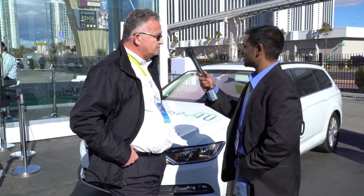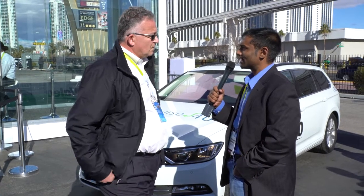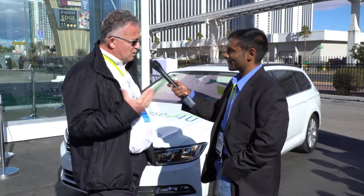Okay, sounds good. Then we'll move on to the HMI part of what Valeo is doing at CES. Yeah, I'd like to show you next our cockpit concept to address level 3 automation. Fantastic, sounds good. Thank you.